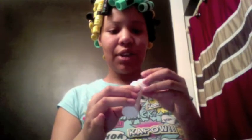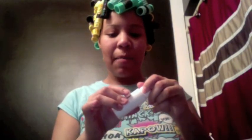Okay, so I used that. I only shampooed once. And what I did like about it is that I could detangle with it and with my fingers. As far as the clean factor, I'm not sure what it would do for buildup, because I didn't have a lot of buildup to begin with, so I wasn't washing a lot out. Okay, so that's the soy cream shampoo.